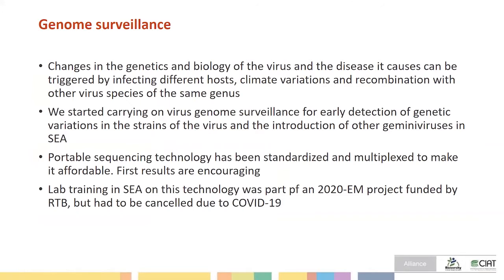There are technologies that are already available. We are using the Flongle variation of the Nanopore portable sequencing. And in 2020, we received an earmarked project funded by RTB to standardize this method and apply it to rapid genome sequencing for viruses. Within this activity, we envisioned a training course in Southeast Asia on this technology, but because of the COVID-19 situation, this had to be canceled.